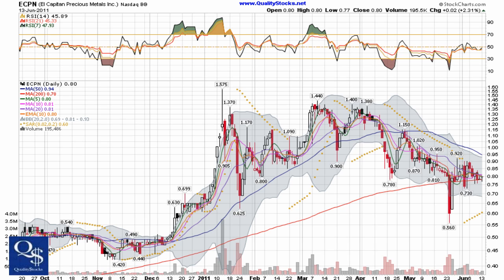Today's Tuesday, June 14th, 2011, and today we're going to take a look at El Capitan Precious Metals. This is a bulletin board listed company trading under the ticker ECPN.